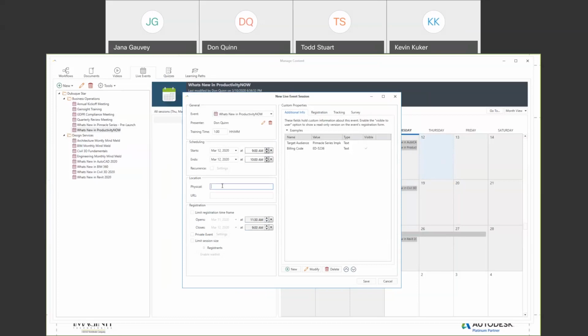If there's a physical location, like for example one of our conference rooms here, you can specify the conference room. Again, this is going to show up in the event details. So if your event is something that people can attend in person, at least they'll be able to go to the event details and look at it.